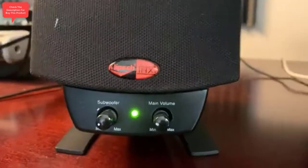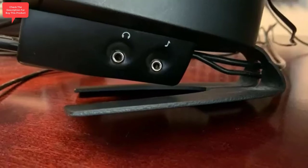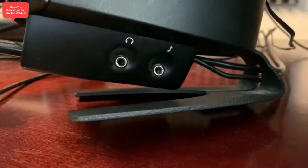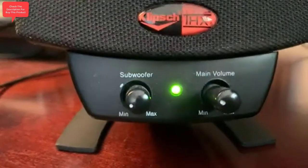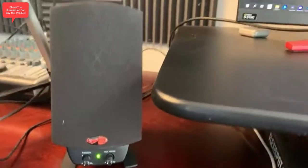Not only that, but there's a headphone jack which I use for when I want to play video games that require me to wear headphones for more immersion. Plus there's also an auxiliary jack for you to just plug into the speaker and play music differently. So for this you can see I have my subwoofer turned down pretty far as well as my volume. Why? Because it's really good.